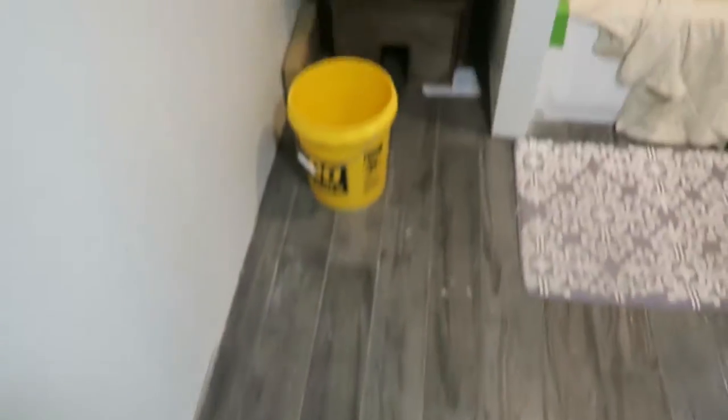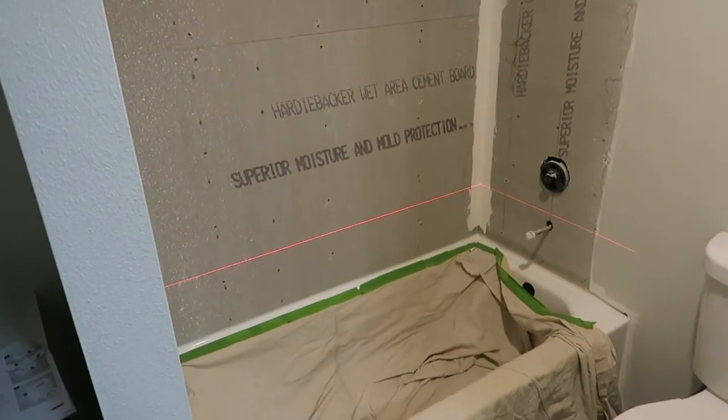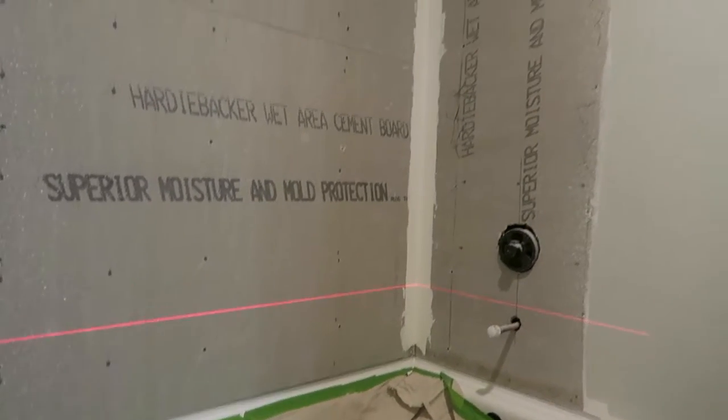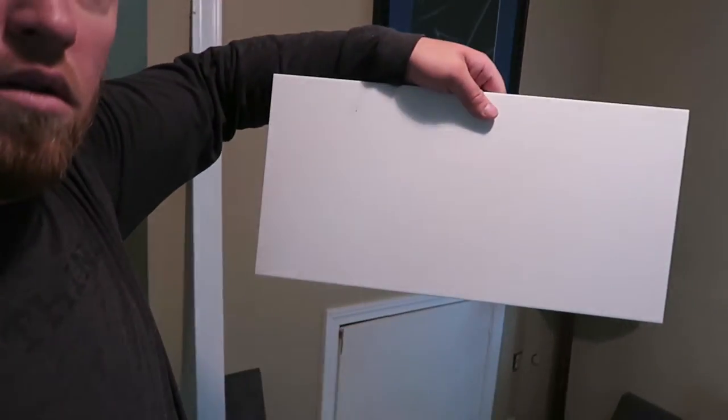So I'll show you the bathroom that we're gonna tile today. We got the floor already done. Excuse the mess, this is a work in progress. So there is today's project. As you can see, we are using a laser level to ensure uniform tile application. Tub's in, everything's in, painted. Just need a tile. Here's some of the tile that we're using. It's like a 10 by, I don't know, 20 white. Looks good, huh? All right, so we'll check back in with you guys later.